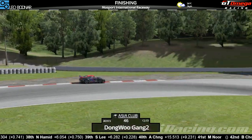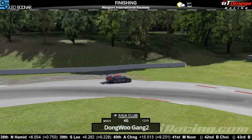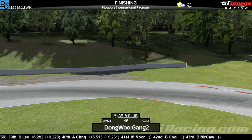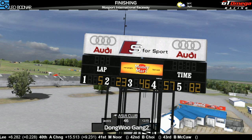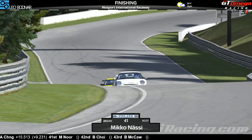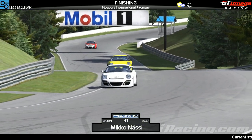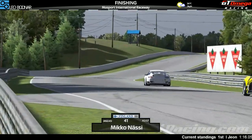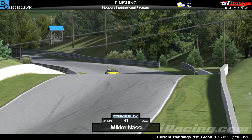Right, qualifying's just finishing up, Lee. Anyone notably still on a lap out there? We've certainly got a number of cars still pounding round, so I think we'll give it a moment and see who gets an improvement. Yeah, last week's winner Mikko Nassi's on a quick lap here. He's coming up the back straight.